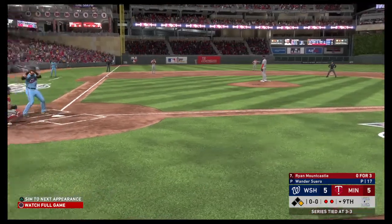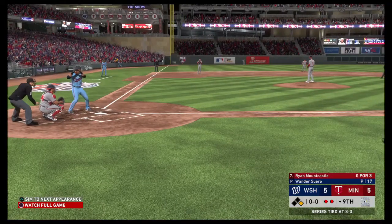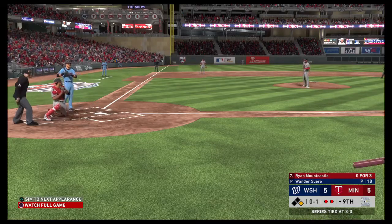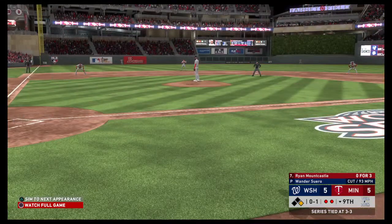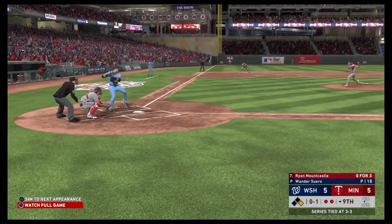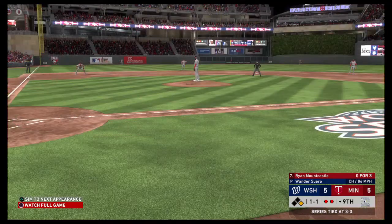Now in the box, Ryan Mountcastle. He's got a chance to end this one and send these fans home happy if he can get a ball deep enough into the gap. No offer at that one. It's a called strike. Here you go. This one's outside, quite a bit off the plate that time.